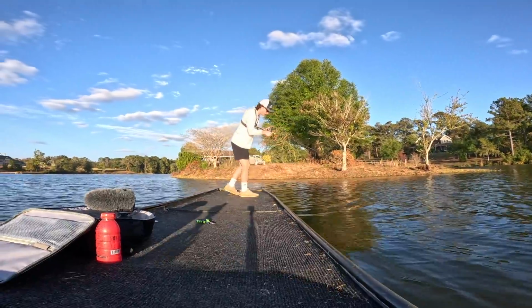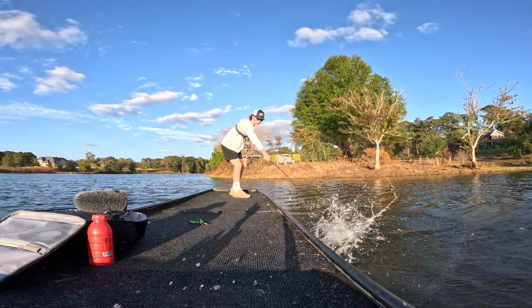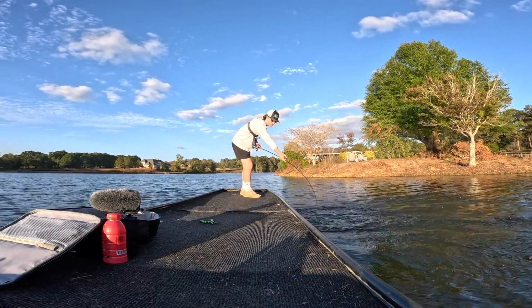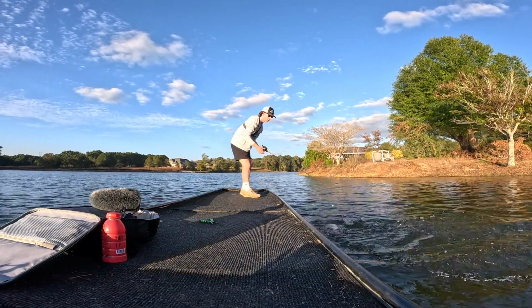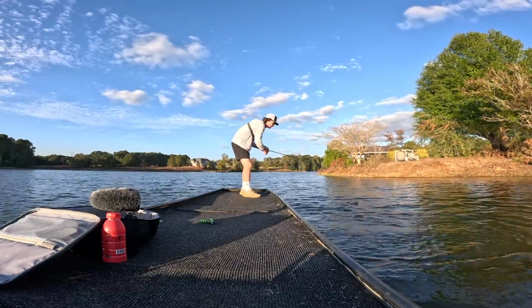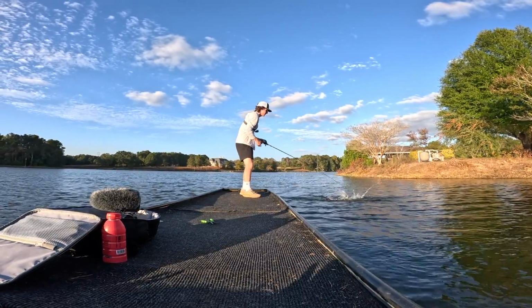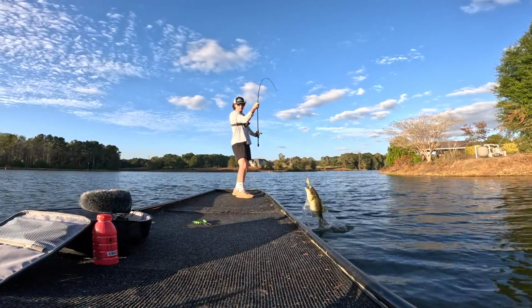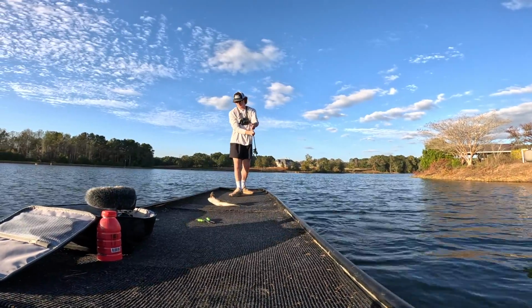Oh gosh, that's a good fish. That's a good one. Oh, he almost jumped in the boat. Why didn't I let him? Oh my gosh, that's actually way bigger than I thought it was. Okay, should I flip him? Should I not flip him? I'm gonna have to flip him. There's no doubt about it. Got him. Let's go. That's a good fish.